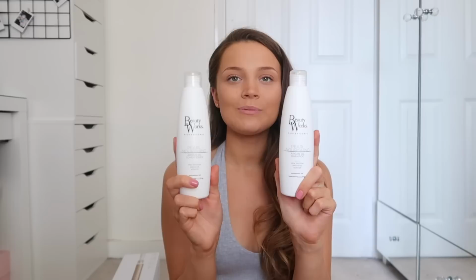And then finally, I picked up one of their shampoos and one of their conditioners. Shampoo and conditioner, I mean. And these are the smaller bottles. They do a salon size bottle though, so I feel like this is good to test it, but personally for me, I go through things like conditioner like absolute crazy.